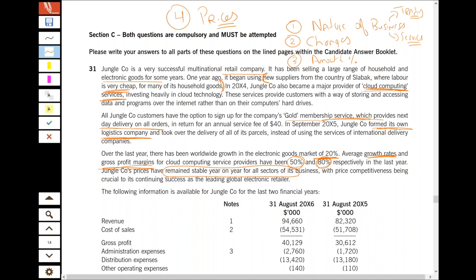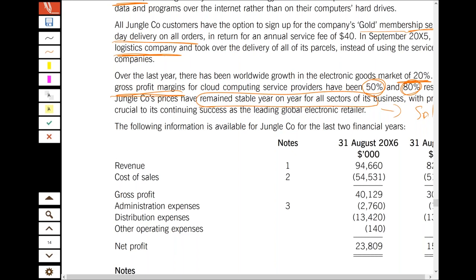When the price remains stable, listen friends, when the price remains stable and the company's sales increase, this means the entire reason for the increase is the volume. Okay, so this gives you very good information: if the price hasn't changed and the sales has increased, definitely the reason is that the company has increased its volume. So this gives very good information about the volume. I hope you understood what I meant here.